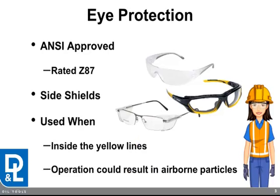Safety glasses should be ANSI approved with a Z87 rating. The rating can be found on the lens or on the inside earpiece. Safety glasses can be made with prescription lenses and come with side shields, which must also be worn. You should wear your safety glasses inside the yellow lines, and when there is a potential for airborne debris.